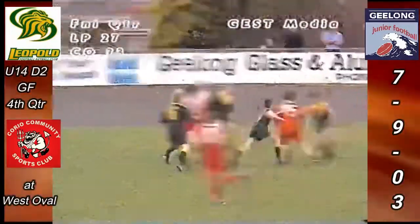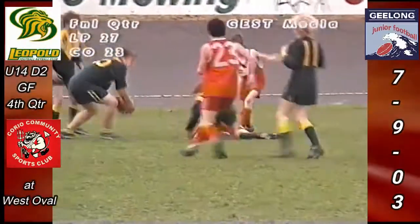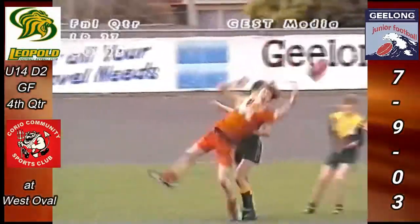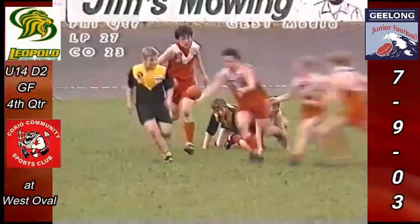Lawrison gets a tap out. Cummins got a foot in the hand. Gets across. There's a player free here. What can he do? Shrugs a tackle or two. He's caught holding the ball, probably. It's Chris Young. Yep. No, says the umpire. Leopold try to clear it. Cook. Comes back to Corio. Inside 50. Harrison. Oh, dropped the mark.